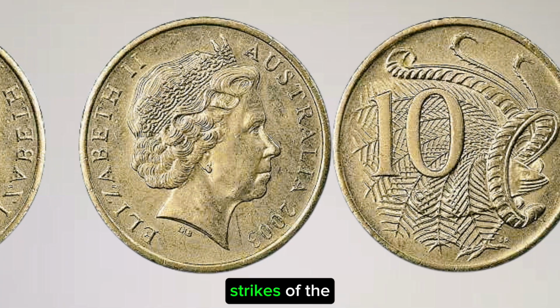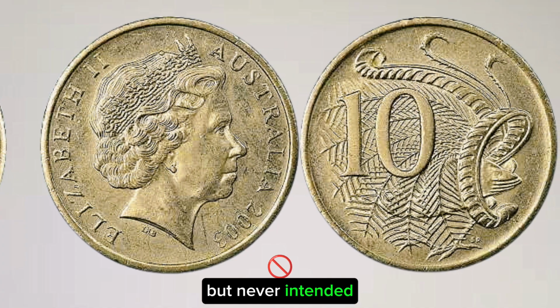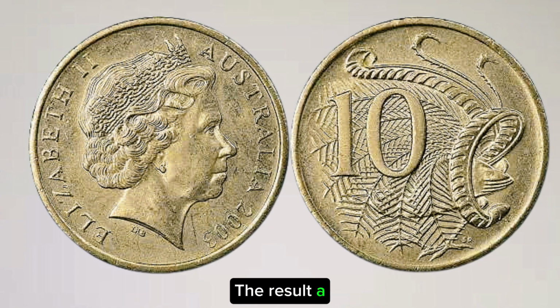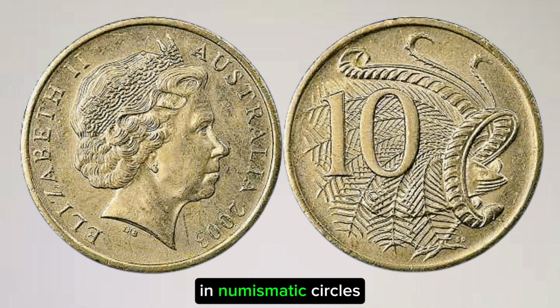Others were proof strikes of the highest quality, created in exceptionally small numbers for collectors, but never intended to surface in open circulation. The result? A micropopulation of 2003 10-cent coins that have become legendary in numismatic circles.